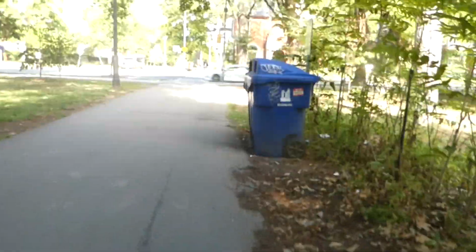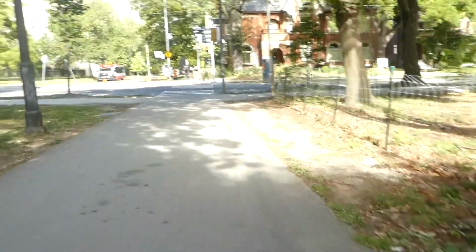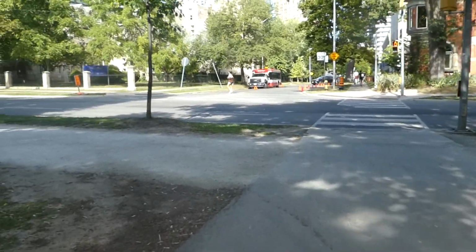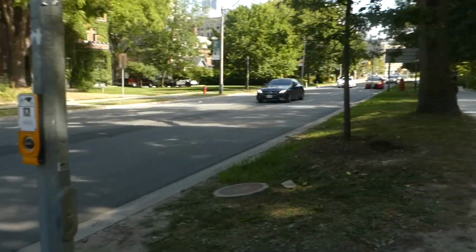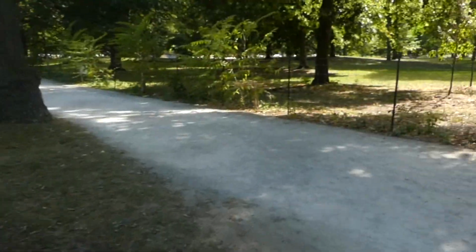Anyway, here's Queens Park North, and of course that becomes University Avenue at College Street. So this street here, I don't think this is Wellesley Street, or is this... God, why do they not have a freaking street sign? Oh, this is St. Joseph Street. All right.